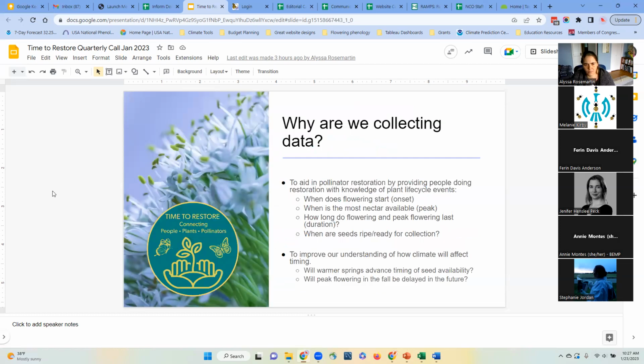So just to get back into why we're collecting this information, I mentioned at the start that we're really trying to assist with more climate-informed pollinator restoration. During our workshops in 2021, we did a survey of what aspects of phenology would be most useful for you to know. And so it came out that really it's everything, but the start, when flowering starts or when ripe seeds start, is important. Peak is also important, knowing when the most nectar is available or when the most seeds are ripe. And then also the duration of that, how long is that period?